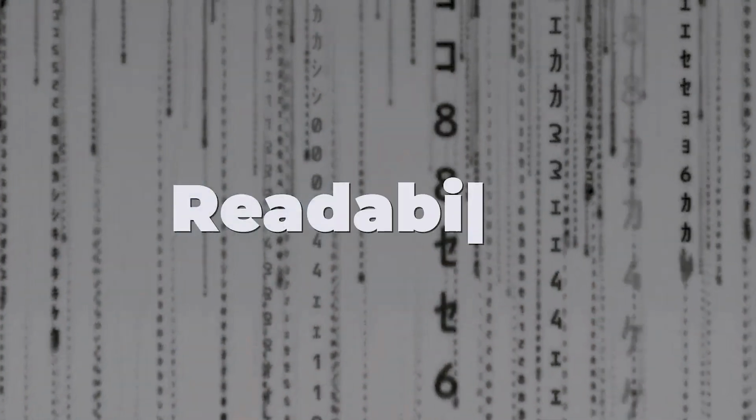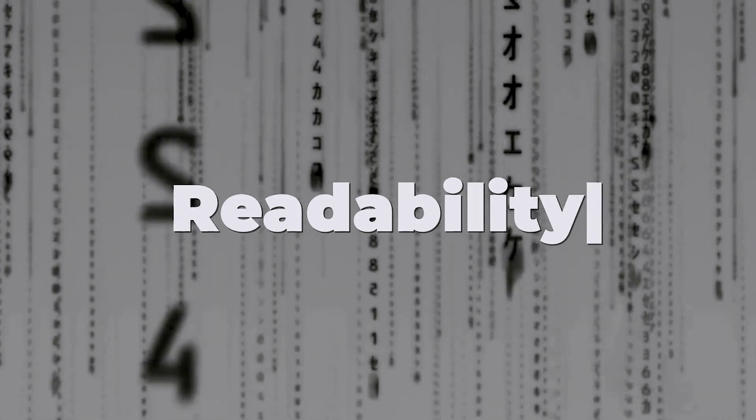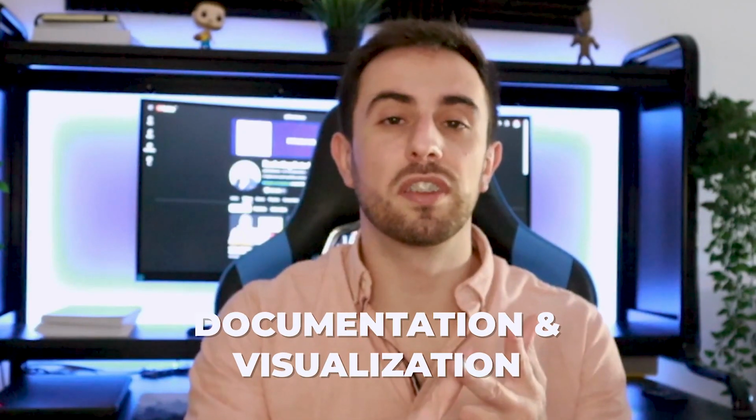The next topic is about readability. Clear and well-organized code, documentation and visualizations increase the understandability of your projects to anyone. Make sure that your project is easy to follow from the beginning to the end. And here are a few tips to achieve that.